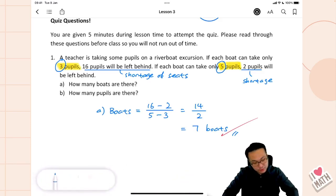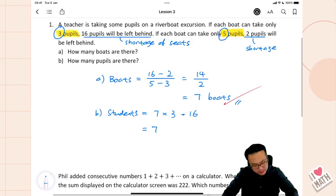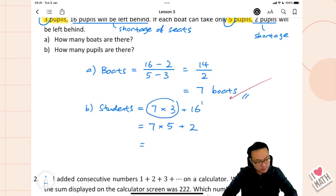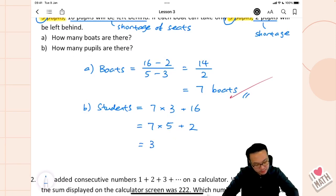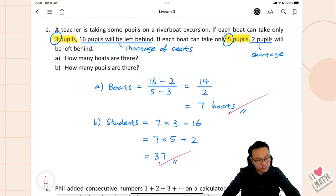What about the number of students? How many students are there altogether? I have 7 boats. If each boat can take 3 children, there will be 16 students left behind. Or if you use the other scenario, 7 boats, each boat can take 5 children, there are 2 students left behind. No matter what you do, this is 21 plus 16, 37. This is 35, and 35 plus 2 is also 37. Your answer will always be 37. So there are 37 pupils altogether.